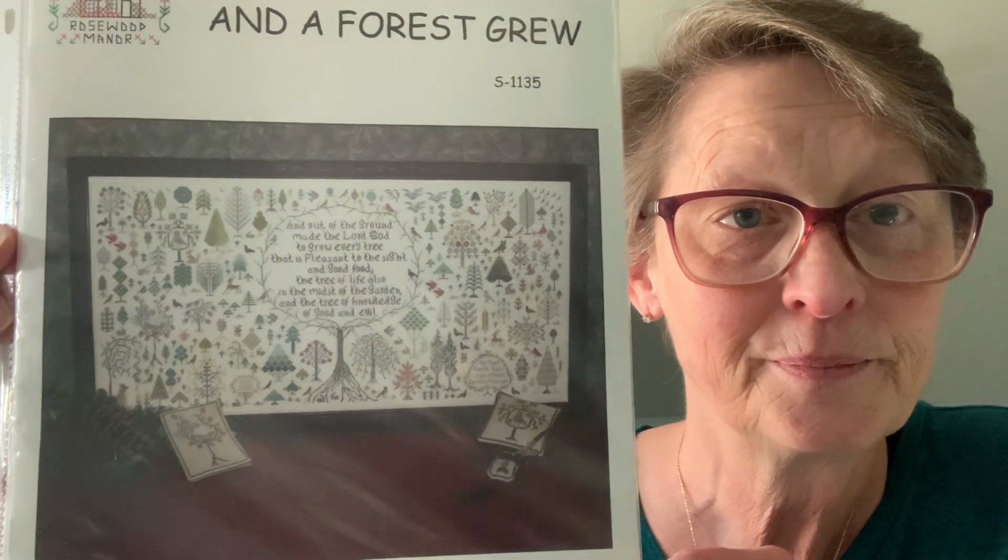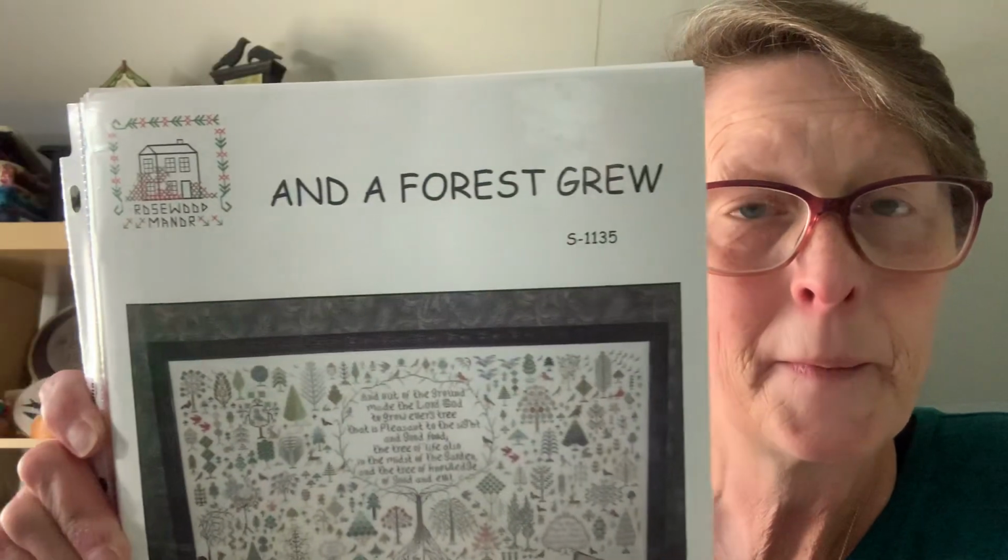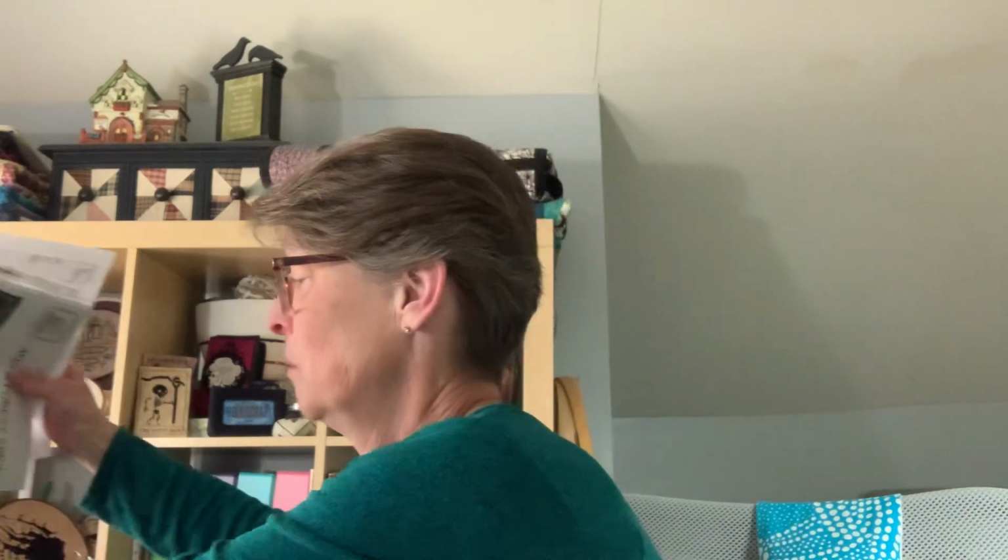The next one that I have worked on is the one I'm working with Amy from Mimi's Stitchery. We're working on, it keeps falling over, And a Forest Grew by Rosewood Manor. All the trees, and you talk about counting on those. There's a lot of counting on that as well, and a lot of color changes. One little tree might have 5 different greens in it. But it is pretty. It's coming along really nicely.